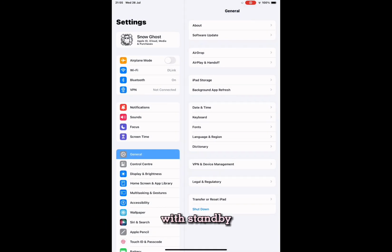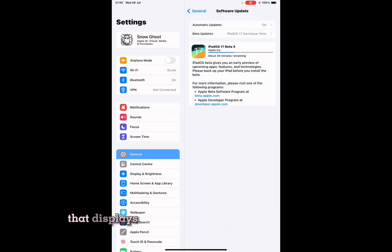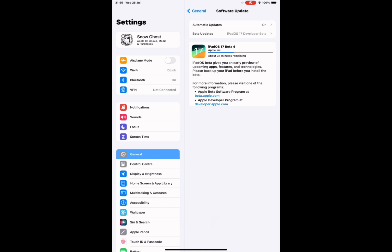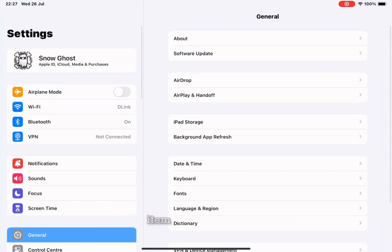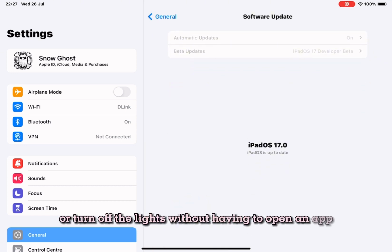With Standby, an iPhone placed horizontally turns into a little home hub that displays information like the calendar, time, home controls, and more, and live activities can be displayed in full screen too. Widgets on the home screen are interactive, so you can do things like check off an item on a to-do list or turn off the lights without having to open an app.